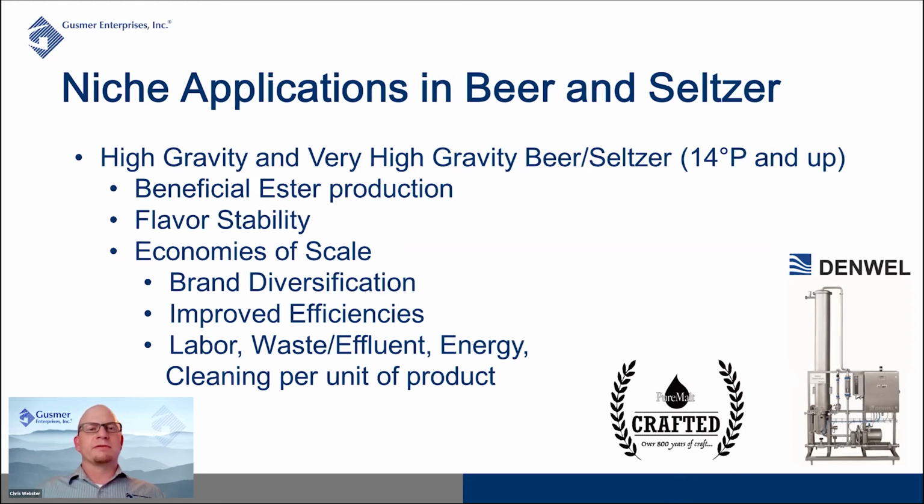Oftentimes these stuck and sluggish fermentations can lead to either no ester production or too high of ester production, almost in the unpalatable range. Monitoring the ORP can give you a real-time monitor of the yeast, their health, and how they're dealing with the chemical environment they're in, and allow you to augment that. By improving the yeast health, you improve ester production, and it becomes more consistent from batch to batch, from brand to brand.